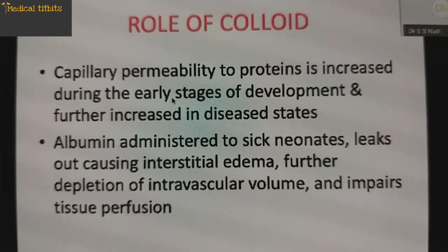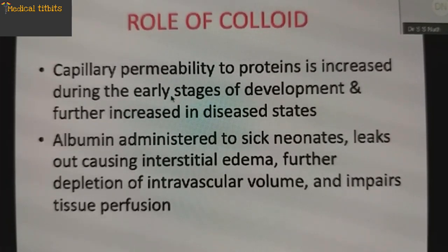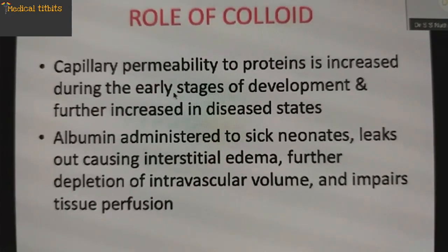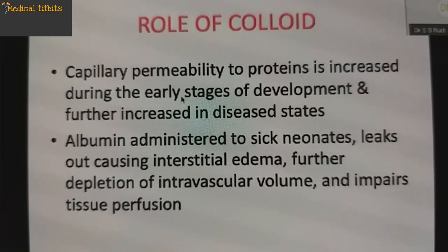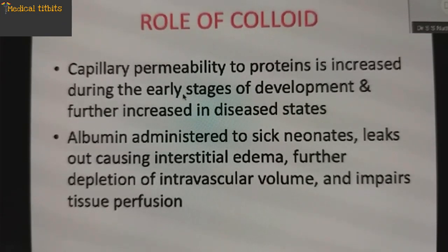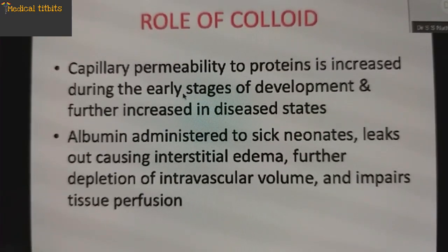So if albumin is administered to these children, to the sick neonates, then it is possible that the albumin will leak out of the capillaries. And this leaked out albumin will cause interstitial edema. Instead of increasing the intravascular volume which you want, it will leak out and cause edema in the interstitium, which will pull water out of the intravascular volume. So it will further deplete the intravascular volume and impair tissue perfusion. So albumin as a colloid will do more harm than good.